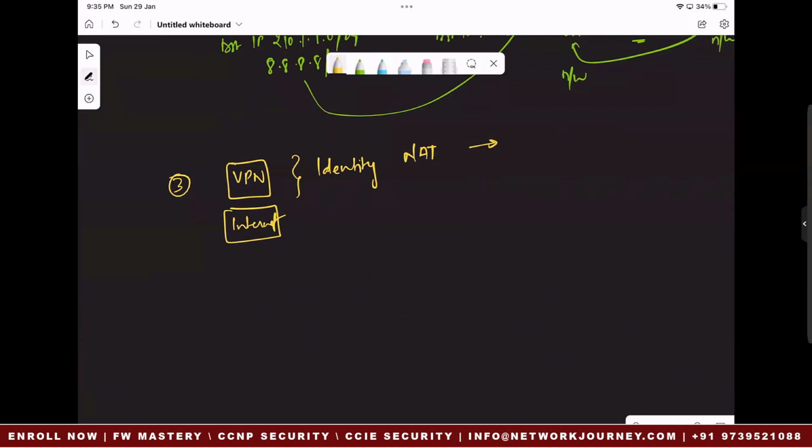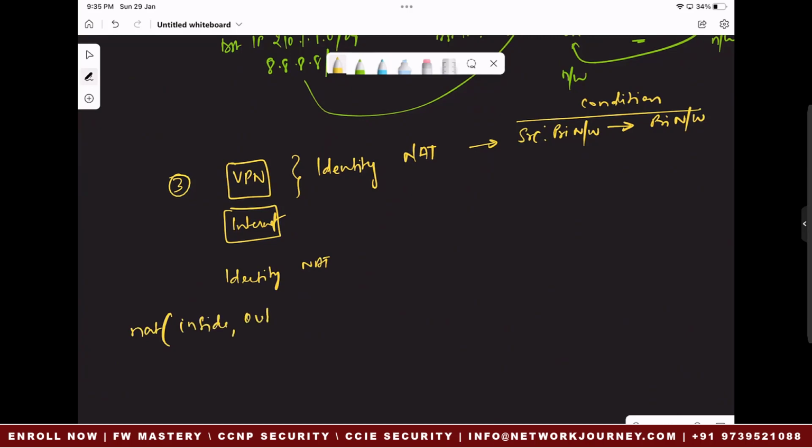it's a type of NAT which will take the private network source and convert it back to the private network itself on meeting some condition. So my identity NAT, if I have to write it, I have to write it this way: NAT inside, outside. I'm going to put a static because I know which host I want to send over the VPN. So I will say my static host 192.168.1. let's assume 1, the host, or if I want this particular network to be converted to the same IP. I don't want to do a translation to another public IP, just to the same IP.